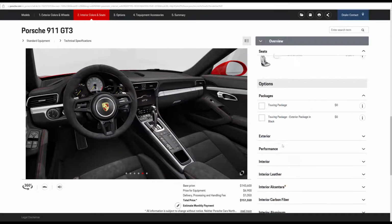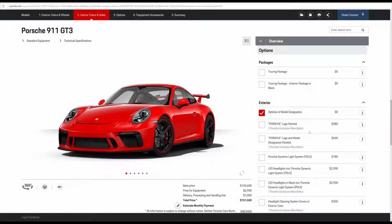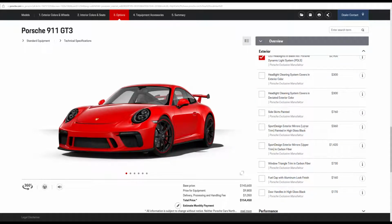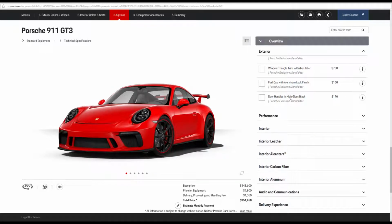So exterior, I'm going to delete the model designation. I'm definitely going to go with the dynamic light system, the PDLS. I think it just looks super cool to have that, and it matches the black features of the vehicle, such as the rear wing and things of that sort. I thought about doing the mirrors in carbon, but I'd probably do that just with the white, so I'm not even going to go there. And having the door handles in black just gets a little overkill.